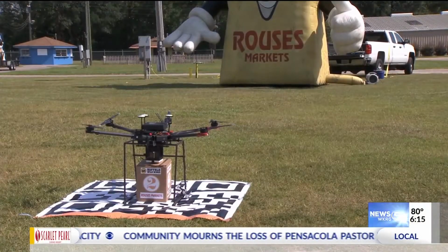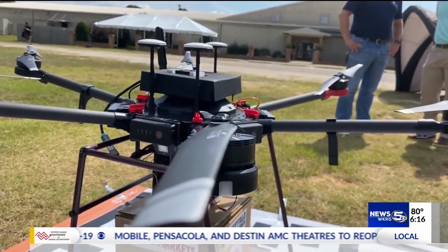Find a flat spot on your property. You can put this in your backyard, you can put it in your front yard, you can put it on your driveway, wherever you feel comfortable that you want it to go.